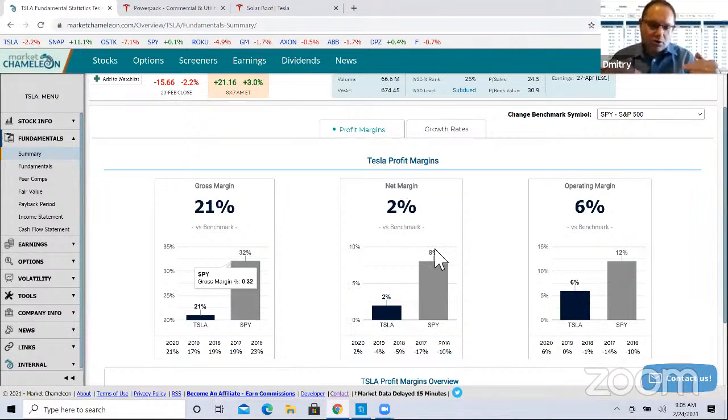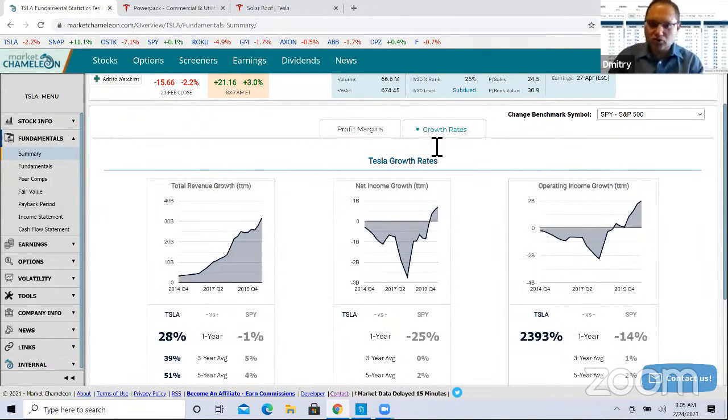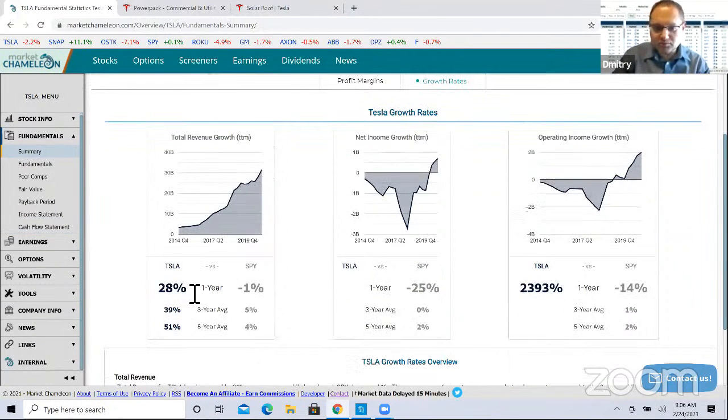8%. So far right now, all we're doing is just kind of painting a fundamental picture of how this compares to the S&P. Growth rates, that's important too. Well, how fast are they growing? Maybe we could settle for lower margins if they're growing their revenue really quickly. And they have been executing pretty well, 28% in revenue growth last year.